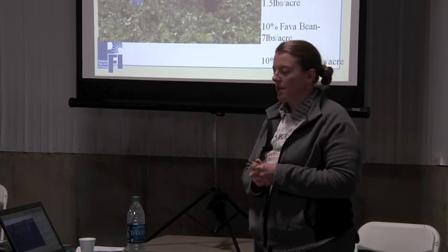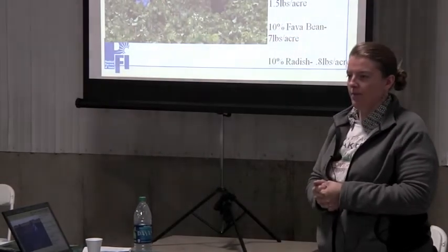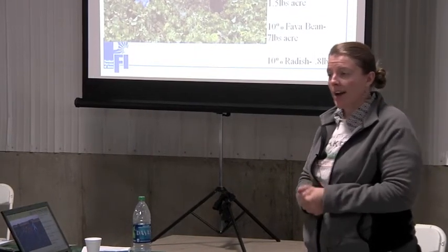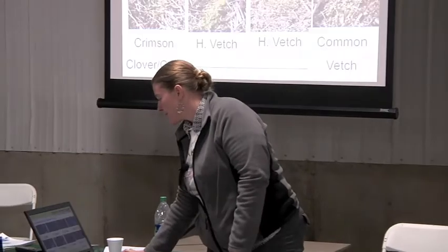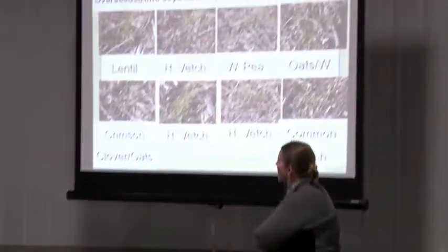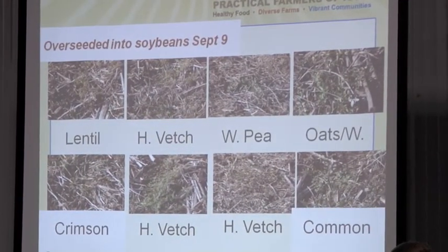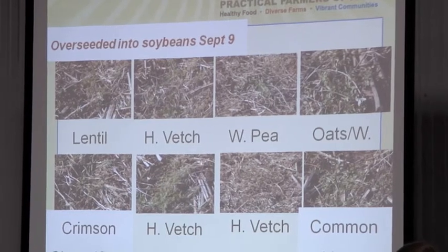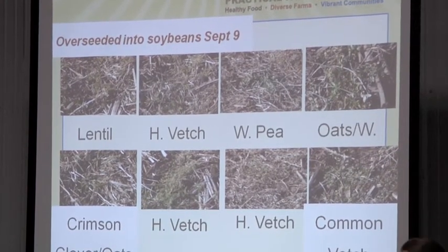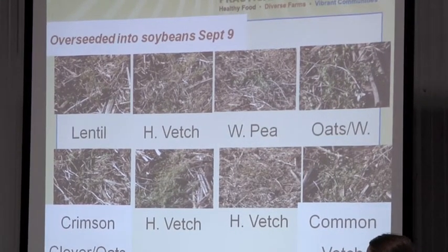Right, absolutely. And if you're going to try to depend on nitrogen from a cover crop following soybeans before corn, you're fooling yourself. You're not going to get enough legume growth, okay? This is the amount of legume growth. I hand seeded this into standing soybeans September 9th, this fall. This is the most legume growth I've ever seen. The last three falls, I hand seeded into standing soybeans, and the legumes are puny, and they look bad.